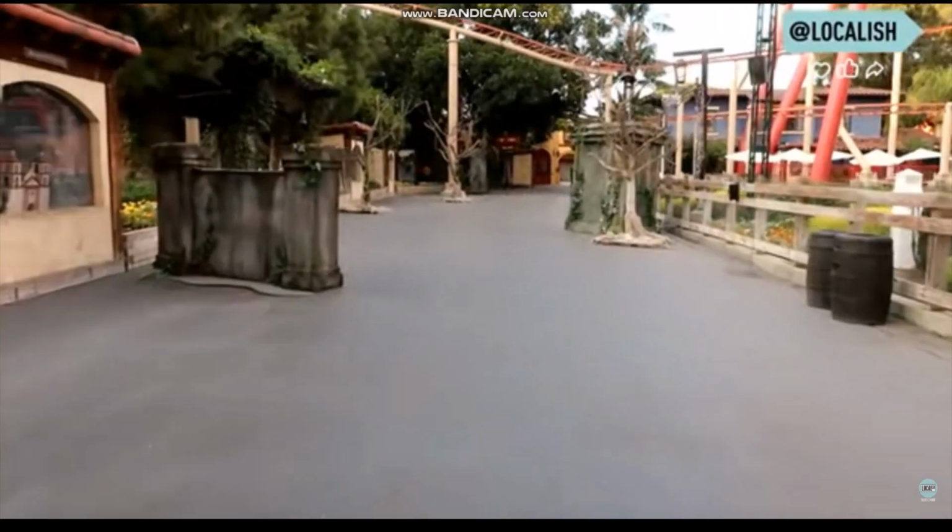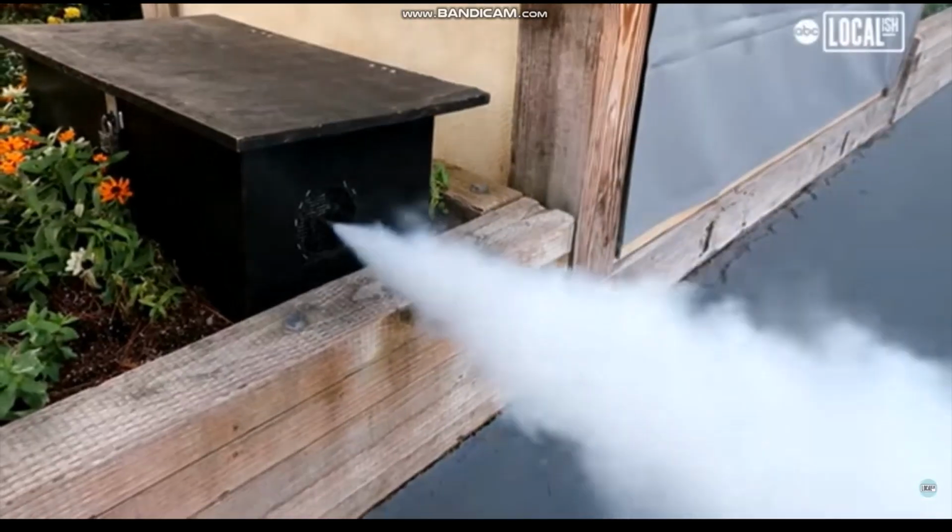Knott's Spooky Farm hours are from 9 to 5. Again, it's a family-friendly daytime festival. But at 5 o'clock, we start to clear out the guests. We roll in the fog. It gets a little scarier.